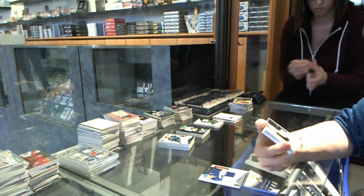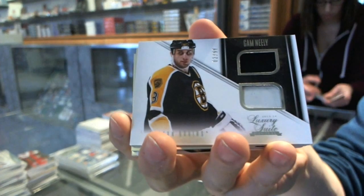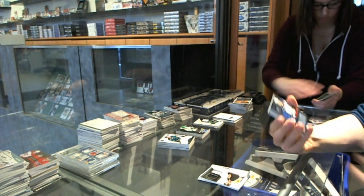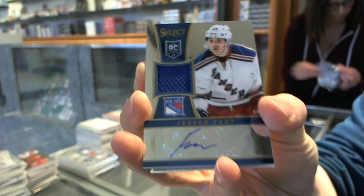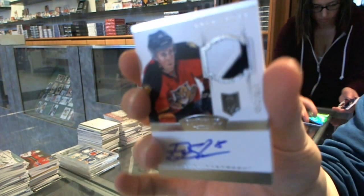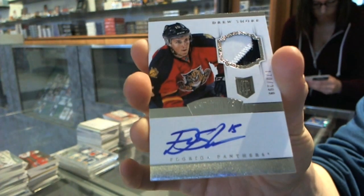We've got a luxury suite, game used jersey and stick, number 99 for the Boston Bruins, Cam Neely. You're going to make it with time to spare. We've got a select rookie jersey autograph, number 199 for the New York Rangers, Jesper Fast. And we get a two-color Dominion rookie patch auto, number 299 for the Florida Panthers, Drew Shore.